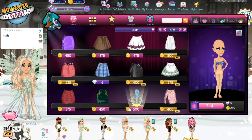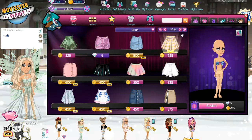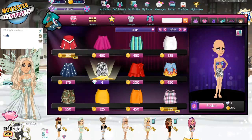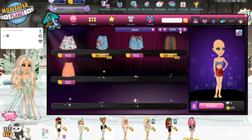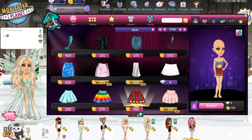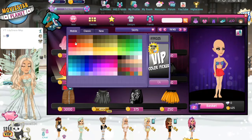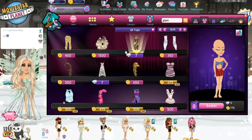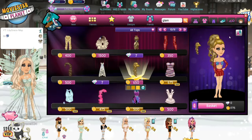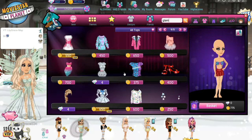So for this video, I was sitting here on MSP and I was like, you know what, I need to record a video. So I was just like, let's do a rainbow outfits challenge. So I made an outfit for every color in the rainbow: red, orange, yellow, green, blue, purple, as I'm sure you know. It's like a time lapse, and at the end of all the outfits, I'll tell you about it.